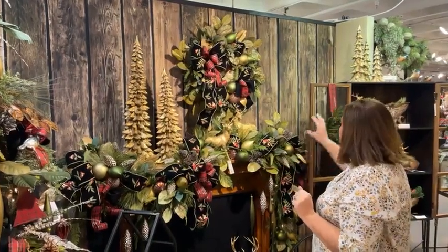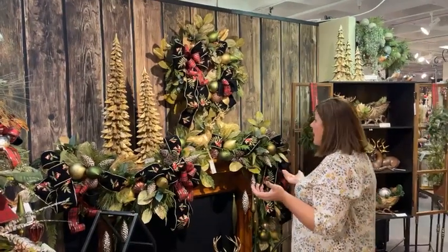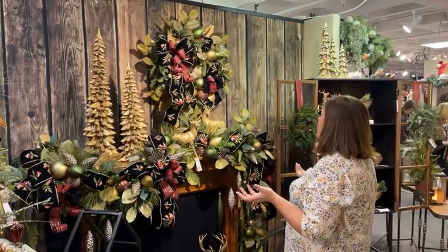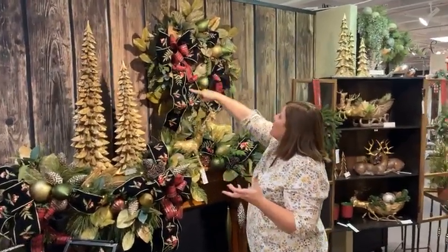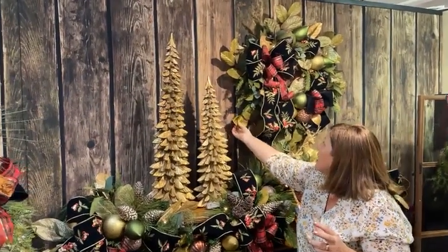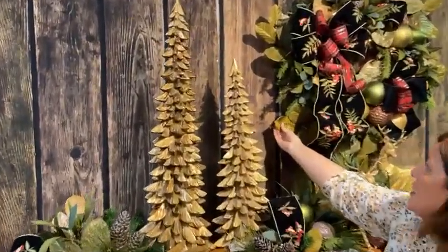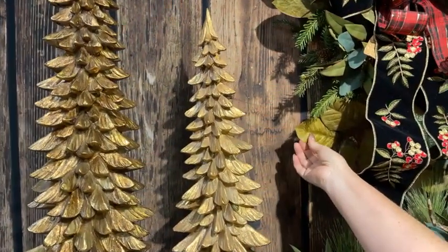And I like the pine cones. I like the glass. Again, we've got the drop ornaments here. And I think the ribbon is what pulls it all together. Now, the Magnolia Wreath itself is here. This is the base Magnolia Wreath. And it's got a different color than the other Magnolia Wreaths that we've ever had. See this kind of olive color? It's very different. I'm going to show it to you on the wall after we move away from this area so you can see what the base wreath looks like.